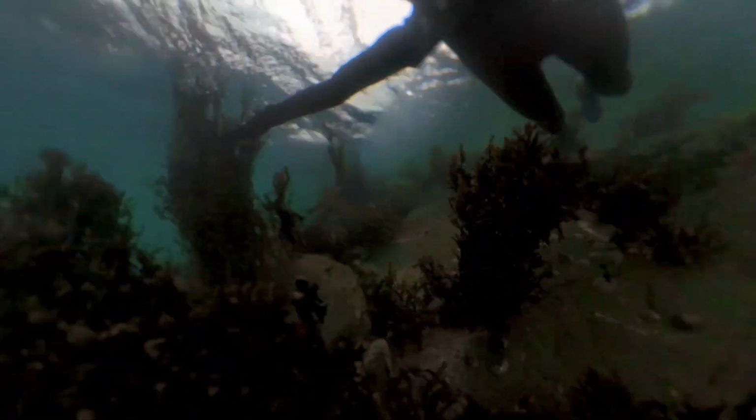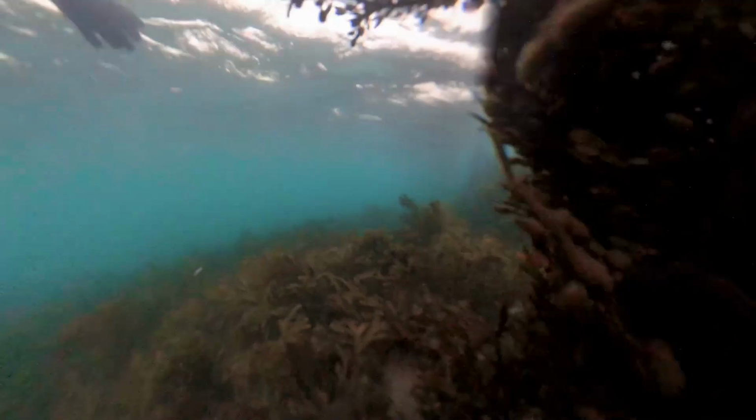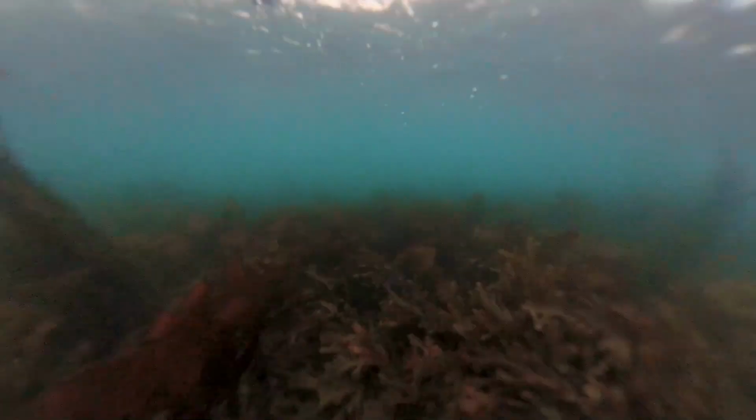When I got to this small island, I reversed my camera so I could get some underwater shots to show how clear the water was.